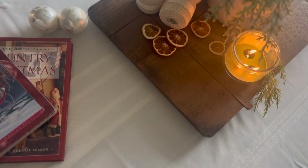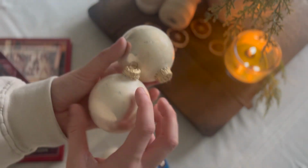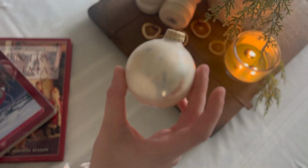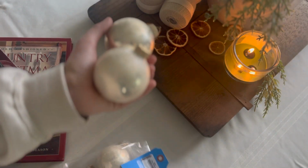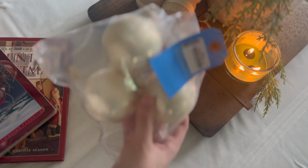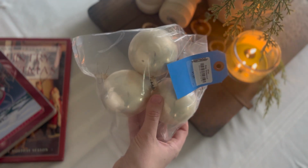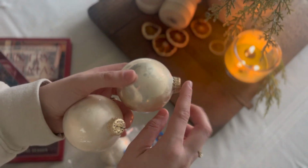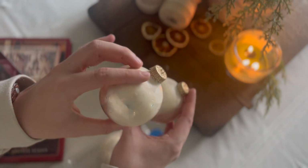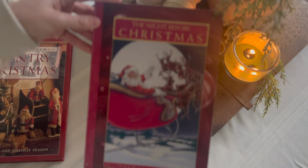And then a couple of other things I found were some ornaments, some baubles. These are kind of a mercury glass style. They are a mix of white and gold, and I just thought these were really lovely. I only paid $1.99 for those, so I'm gonna hang them on the tree. A tip that I like to use to decorate these even more on our tree is to use a silk ribbon rather than an actual hook, and I just think they look really, really lovely on the tree like that.